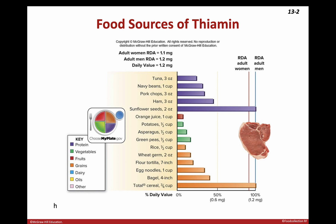Now, please keep in mind, on an assessment, I will strictly be using the table at the end of this chapter to focus on good sources of vitamins and also looking at toxicities, deficiencies, and all of those other concepts that are associated on that table. So make sure you take a look at that.